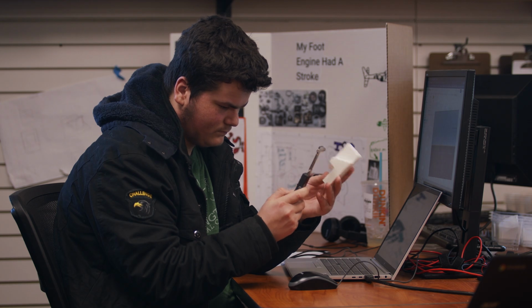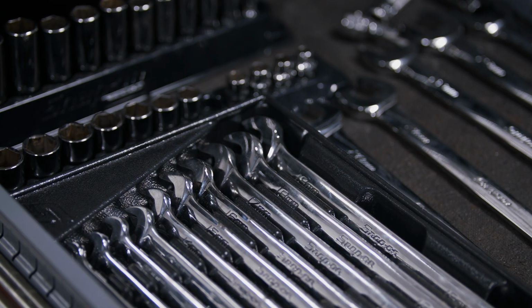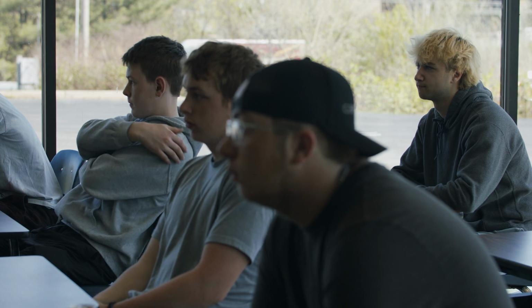They offered a lot of everything, and that was actually really nice for pre-tech because I had no idea what I would be doing junior year for my next program at BTC. And just having a little bit of everything was definitely helpful for making that choice to go to auto.